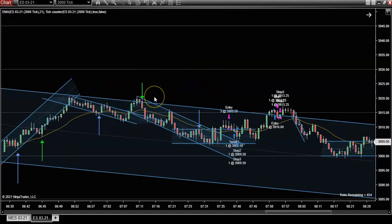It's just a lower high, so it's not a second entry, but I think that's a great place to go short. I would probably go short below this one, though.